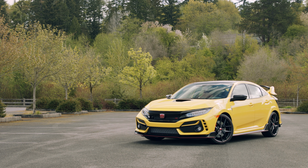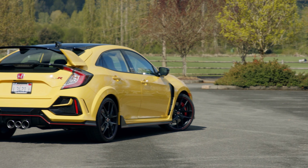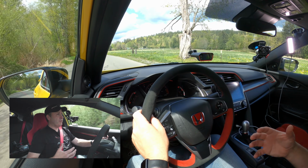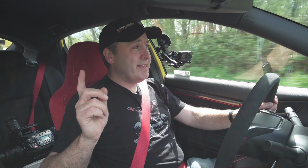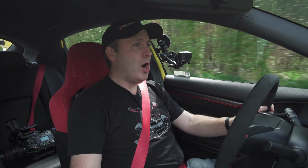If you're looking for a front-wheel drive car that is truly special, if you can afford it and if you can find it, the Type R Special Edition is one that I think will hold its value, but also just is so much fun to drive. Every single time I get behind the wheel of a Type R, I just giggle. Now, should you buy the Special Edition or should you get the standard Type R? Both of them are pretty special vehicles, and I think that for the money, it would make sense just to get a standard Type R unless you are hardcore.